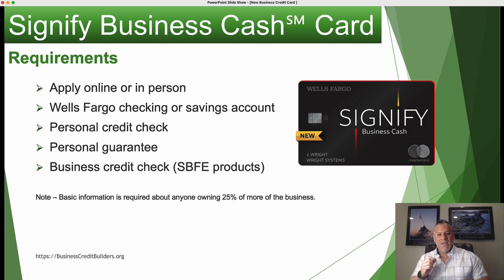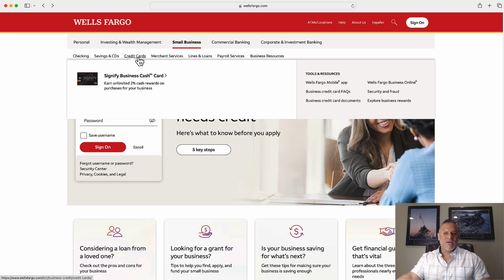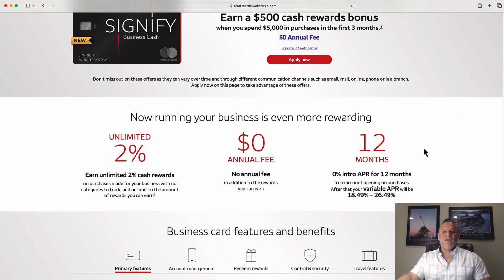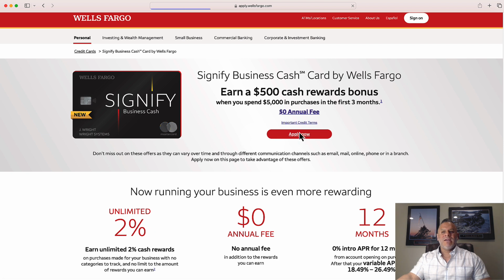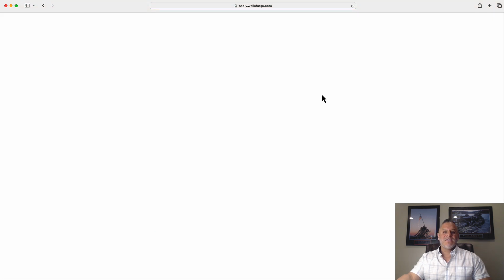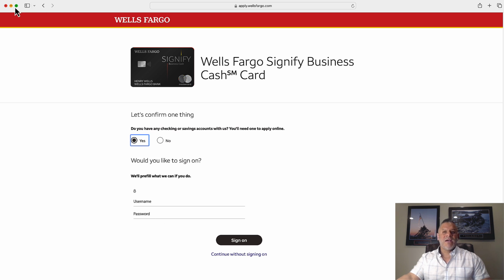And I'll explain what that means in a minute, because like I said, SBFE is not a business credit reporting agency. So how is a bank like Wells Fargo ordering a credit report on your business from the Small Business Financial Exchange? I'll explain how that works. When you go to the Wells Fargo website to apply for this particular card, you're going to go to the small business section, then you highlight business credit cards, and you'll see this is the Signify Business Cash Card. You just click on that, and this will give you all the benefits and everything that we talked about in this video. When you click the Apply Now tab, you're going to see right here that they are going to require you to let them know: do you have an existing Wells Fargo checking account? If you say no, then they're going to require you to open a checking or savings account. If you say yes, they're going to want you to log into your account to apply for this particular card.